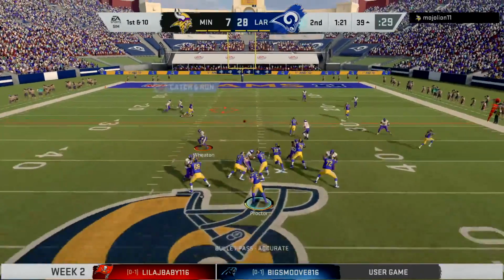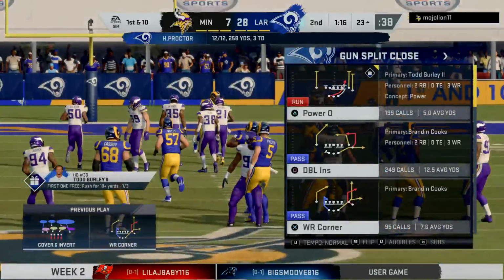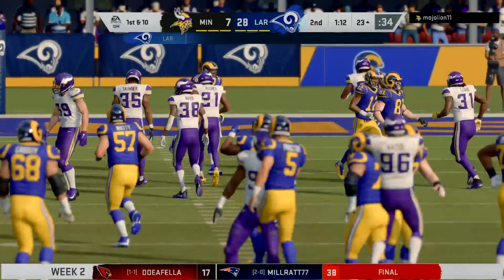It's 1st and 10. Back to throw. Proctor going down the middle, and it's complete. 16 yards is the pickup there, and a first down for L.A.